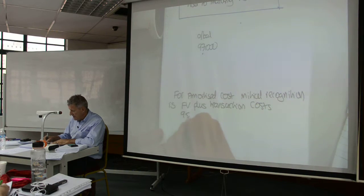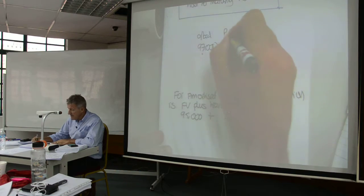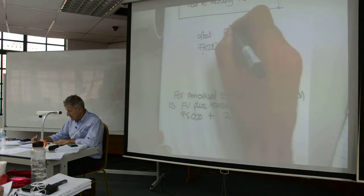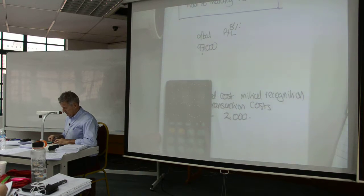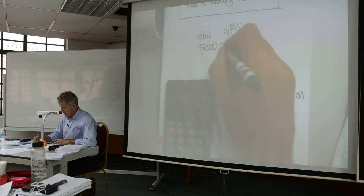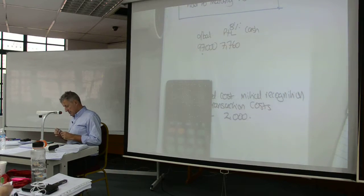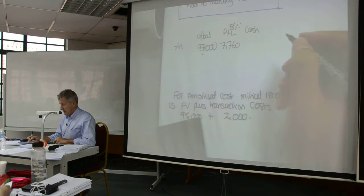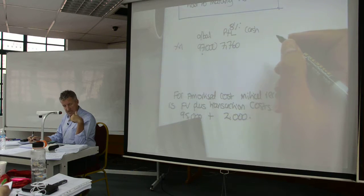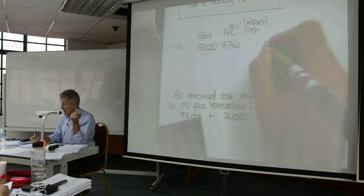I've paid 95. There are transaction costs of 2. That's where I get 97 from. What is the effective rate in the P&L? 8%. How much cash do I receive? Coupon rate, nominal value. Every year, at the end of the year, I receive interest. How much is the interest? How much is the cash that I'm receiving? 5,000.